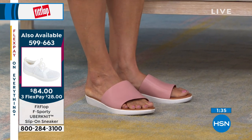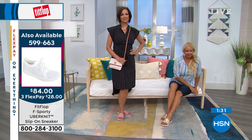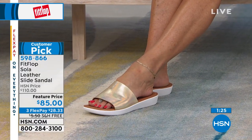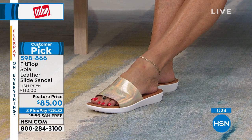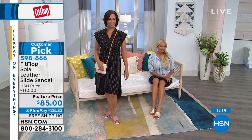They are addictive. They are so comfortable that I'm convinced that once you get your sneaker or the sandal, you will come back time and time again. I give them my stamp of approval. I think you're going to fall in love. I have no doubt.